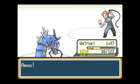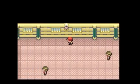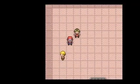Can you just fling a rock and crush Arbok? Arbok could do the exact same thing. Yeah, but Gyarados can throw a bigger rock.